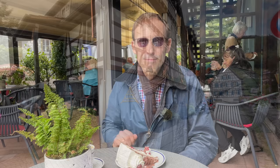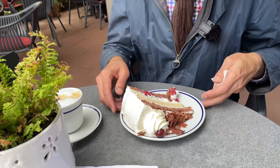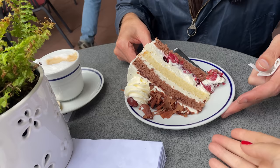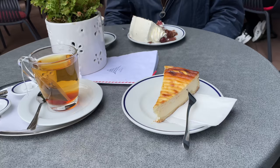Joerg and I were lucky and found a cafe right away. It's called Café Bachbeck. Look what he's got. A really, really, really big slice of Black Forest Gateau. This is huge. I bet it's so good. Smells good. This is for me, cheesecake.